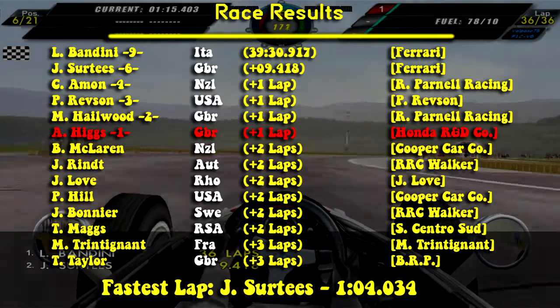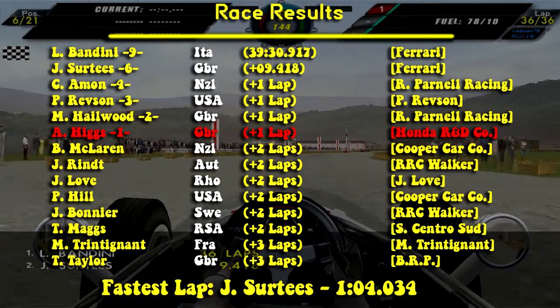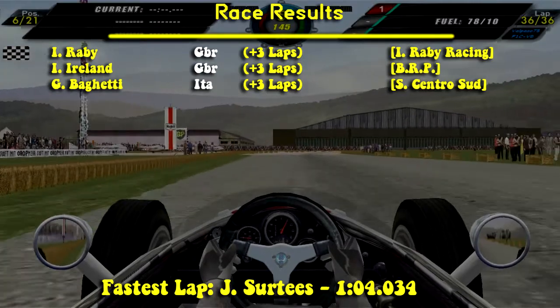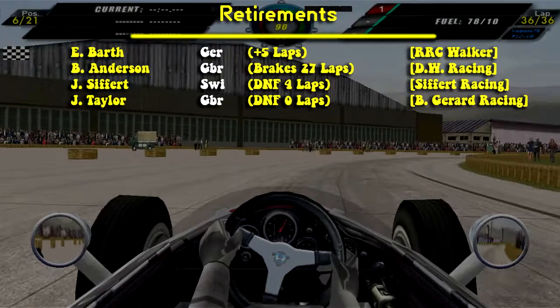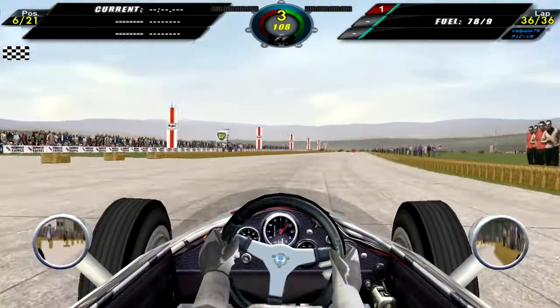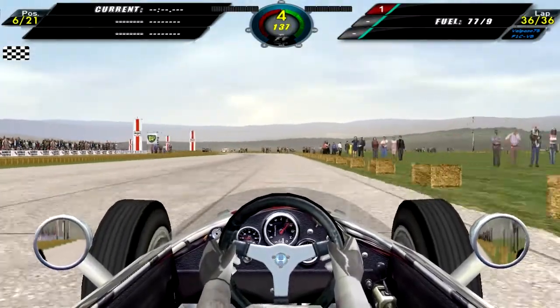And here are the race results. Unfortunately, that was really unfortunate. I was so close to overtaking Mike Hillwood on that final lap, but I was a bit too quick to get back on the power right through this part of the corner, and well, I got a little bit of tunnel vision at that point, so that played to my detriment, unfortunately.